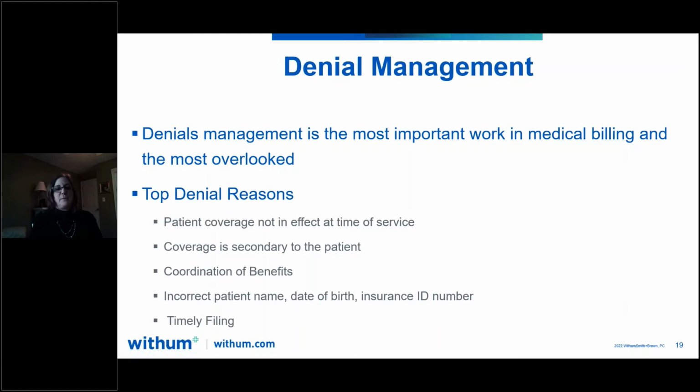Okay, denial management. This is probably the biggest area that we're going to touch on, because this is the most important work for the medical billing, and it is also the most overlooked for a lot of reasons. So before I even get into the top denial reasons, I just want to touch on a couple different things that I've experienced in medical practices when it comes to the medical billing, denial management.